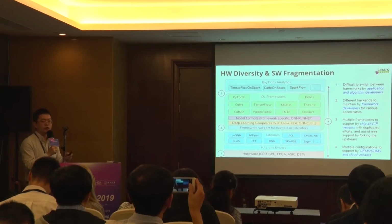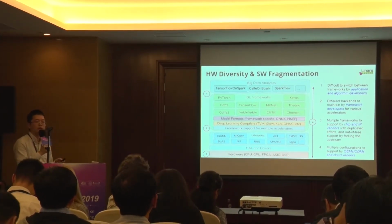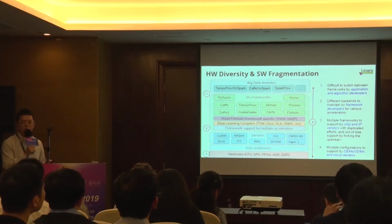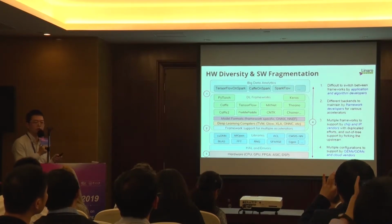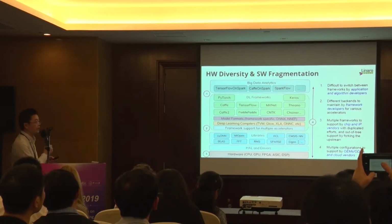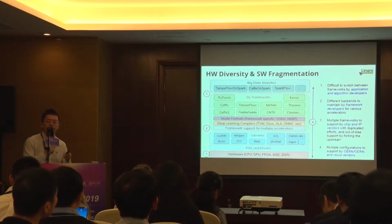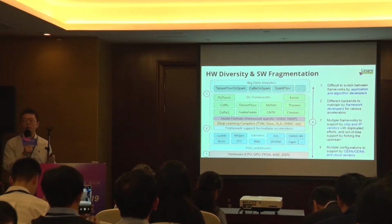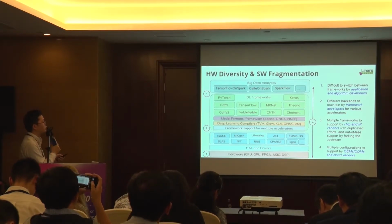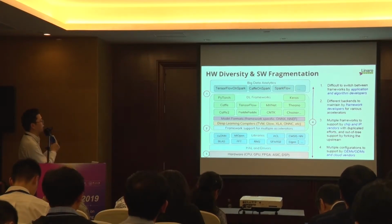Okay, so it is good to have multiple hardware options for deep learning support. And the software fragmentation is also one critical issue we need to work together to improve in the ecosystem. There are multiple deep learning frameworks and inference engines from multiple vendors, right? So for application algorithm developers, it is difficult to switch between frameworks.